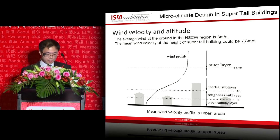Wind velocity is affected by the ground surface roughness and typically increases along the vertical. The gradient wind in urban areas is reached at about 500 meters. According to typical urban conditions, the wind speed at the top of the supertall building can be more than 2.6 times the speed at the ground.